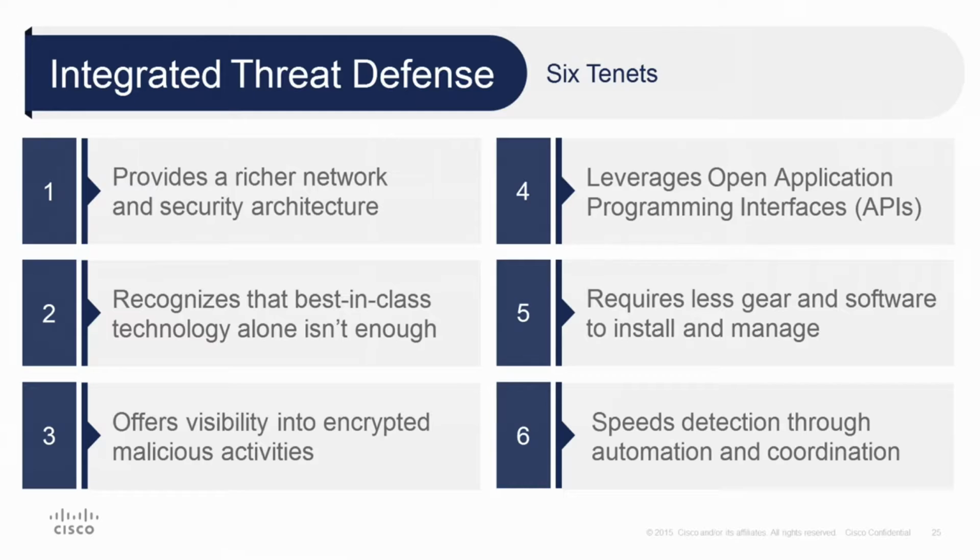But imagine today if things like DNS had security built into it to help protect us from these kinds of things. And that's what I mean by having more of a richer network and security architecture: to build security into the technologies that all of us use and rely on, right, to do business every day, but also to use that security to be part of that integrated threat defense strategy.